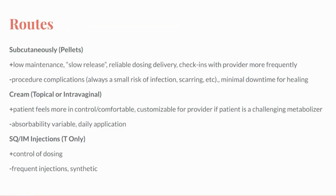Okay, now to the routes. So for patients who are new to hormones, or if you're just kind of dabbling, curious, there are different routes, especially that we offer here. So subcutaneously, we can place these pellets in your subcu tissue. So you've got your skin, and then you have subcutaneous tissue, and then you have muscle that sits below that. So that little subcu fat pad, we can place these little slow release pellets in the skin.